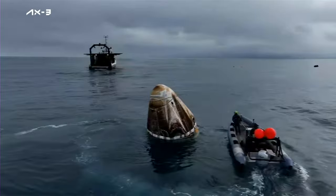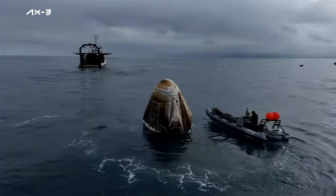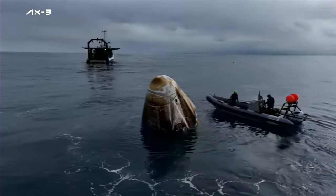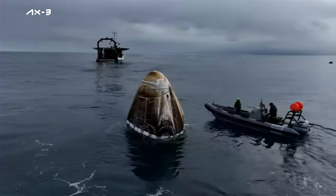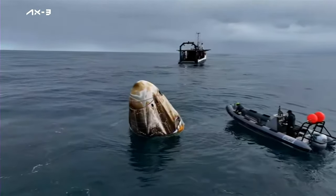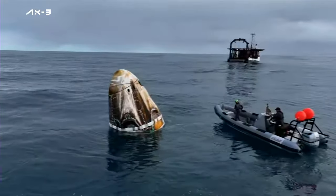Some comms between the crew, operations and resources engineer to the crew. And what you're seeing on your screen is the recovery team, again, a crew member on the capsule, beginning rigging for preparation of lifting the capsule out of the water and onto the recovery vessel.